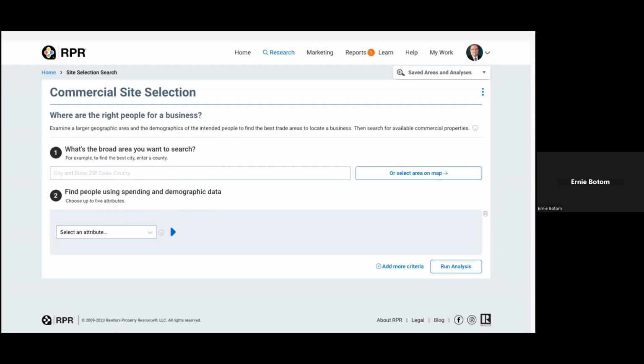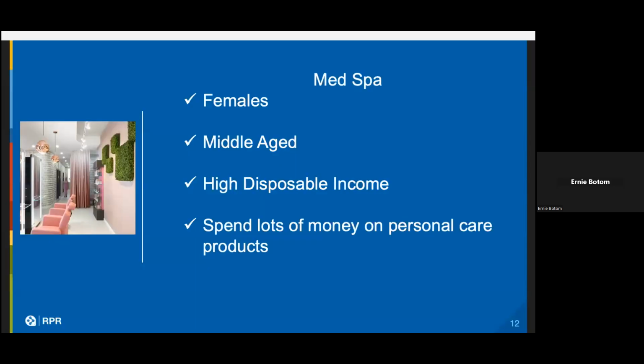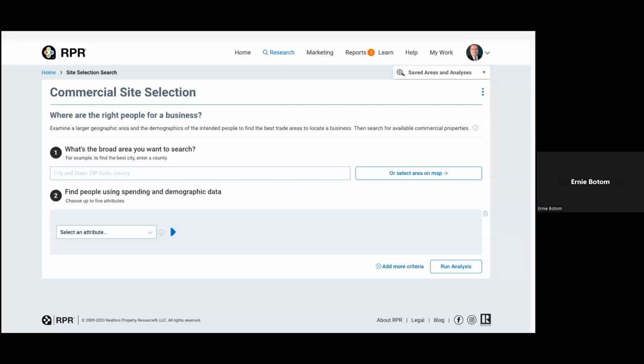Now, what we're going to look at here is as if we're working with someone who's going to put in a med spa. So anyway, we're going to look for females who are middle-aged, have a high disposable income, and spend lots of money on personal care products. So that's our target group right there. And we can find all that information using the tools. So again, we're going to look at Madison.